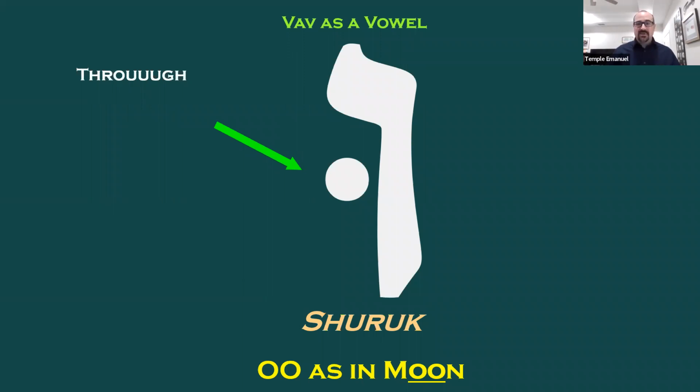There are lots of times you have a dot in the middle of a letter, but if you have a dot in the middle of a vav, 99% of the time that's a sharuk. One exception is in the word mitzvah. There's a vav with a dot in the middle of mitzvah, but you still pronounce it like a vav. Don't worry about that. We'll cover that one day. That'll be in Hebrew for not beginners. Shuruk, ooh, through.